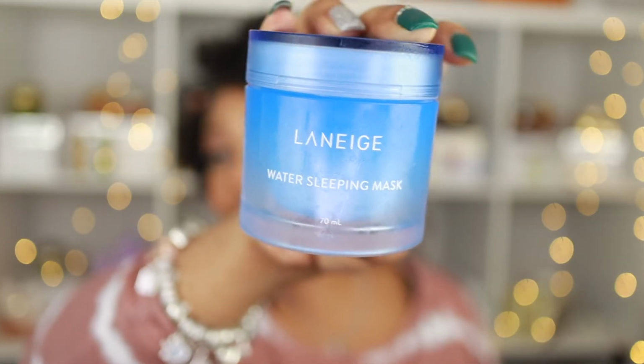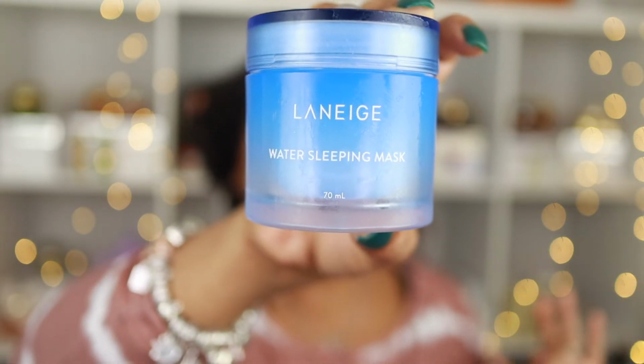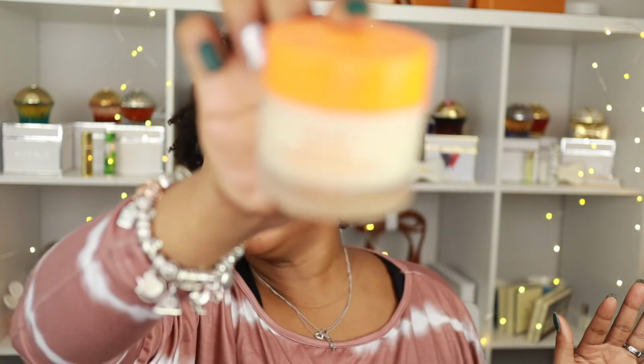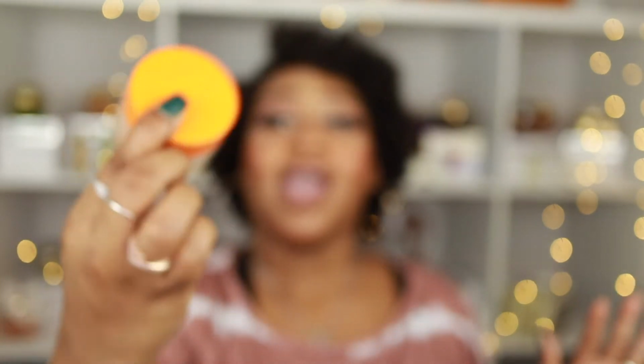And I use these things year round, but I definitely want to use them during the winter months to just hydrate my skin. And then when I was on the road, in Texas, I picked up the Trader Joe's Pumpkin Overnight Face Mask, which I thoroughly enjoyed, and I've been using it since I've been back home. So it's not all about the price point, it's just about where's your purse. You can get high-end products, or you can get drugstore products that do some of the same stuff.